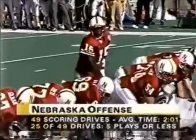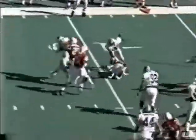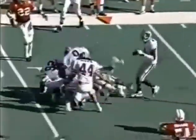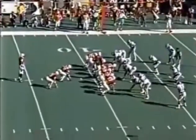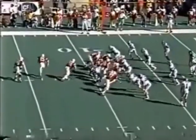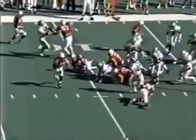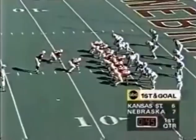25 of those drives have only lasted 5 plays or less, so this is a real long drive for the Nebraska offense. This is Clinton Childs. Childs stopped up nicely. Good pursuit. Power I formation. Still have to be alert for the option out of this set. Vedral in motion. Tommy Frazier trying to make something out of nothing. Frazier lowers his hat and makes it down to the 4-yard line. He got the first down, where the Wildcat defense has been on the field for this long either this year.